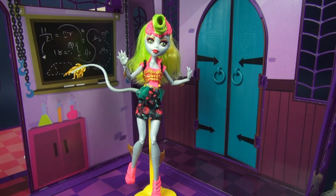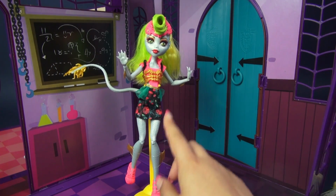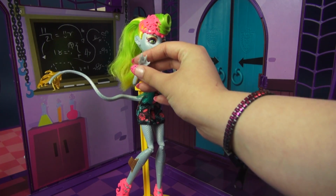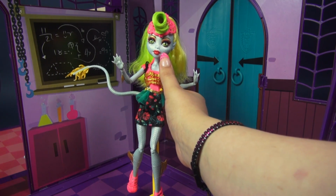Before wrapping up, let's try to separate the Lagoona from the Jinafire. I'm going to go ahead and start with Lagoona first. The first thing, which is pretty obvious, is her skin color. This is definitely Lagoona skin. She also has the Lagoona fish ears, the Lagoona fins, Lagoona webbed hands, and also you have the little Lagoona freckles.